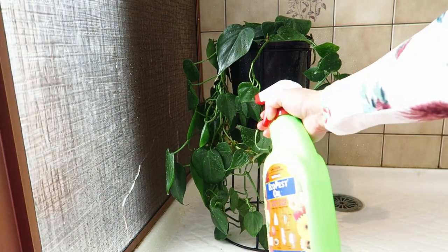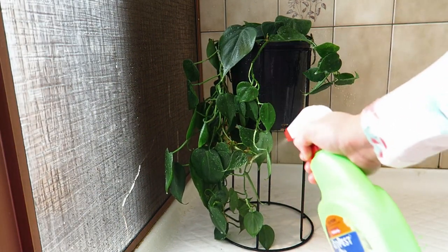After showering my plants, I also go through with a spray of eco oil. I've found this to be a really effective way to manage the pests, clean the leaves, and water my plants thoroughly. So it really hits three birds with one stone.